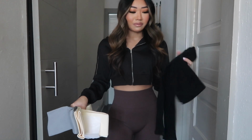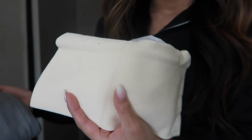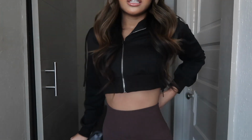Okay, so I got black ones, but they're all like linty and stuff because I already wore them. But I got black, and then it also came in a pack with the white. It's kind of like an off-white though. It's like cream kind of white. And then this is just gray. So yeah, I really like the way that these fit. They fit me so good. Like they hug me. You see how like it doesn't have like a weird opening?